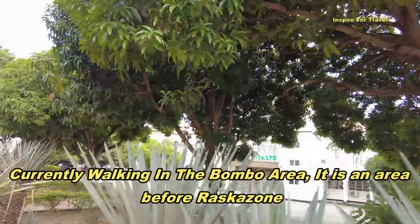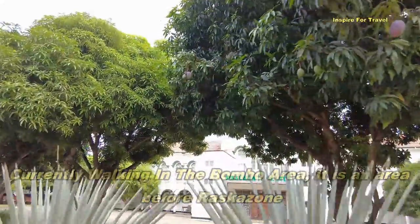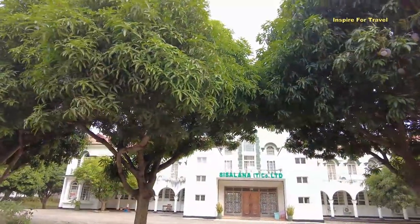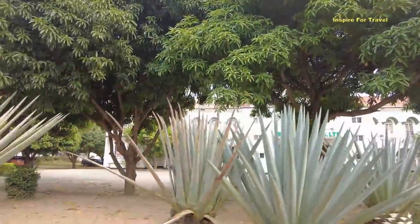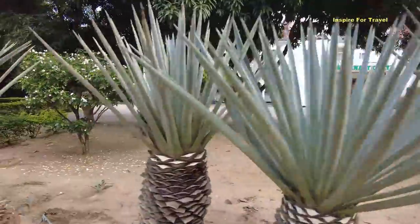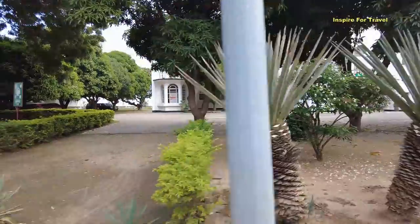So this is the Sisalana Corporation Limited, and they deal with the sisal production here in the Tanga region, one of the companies here. And you can see they have the sisal plant right in front of their building, which symbolizes the work that they deal with, and that's with the sisal plant.